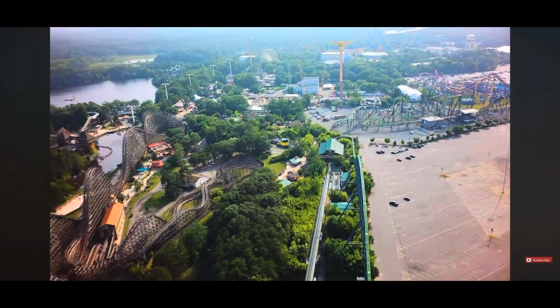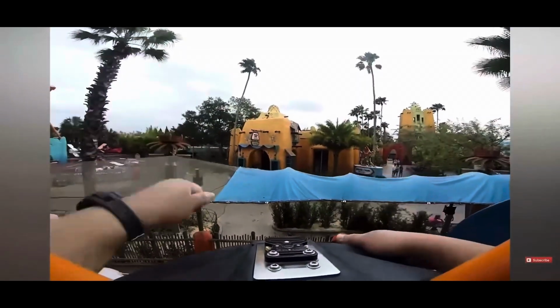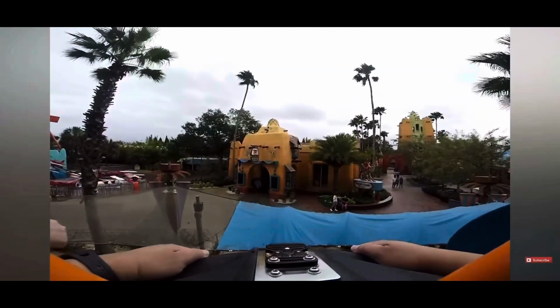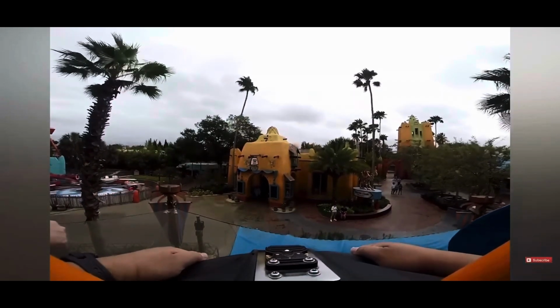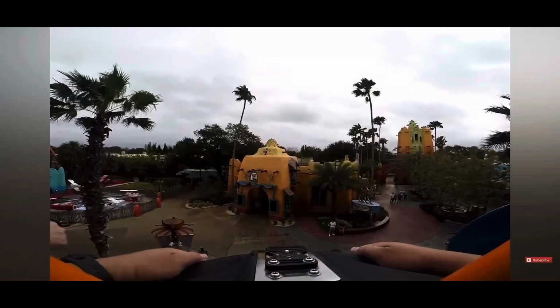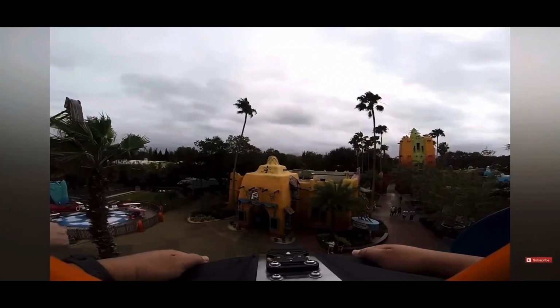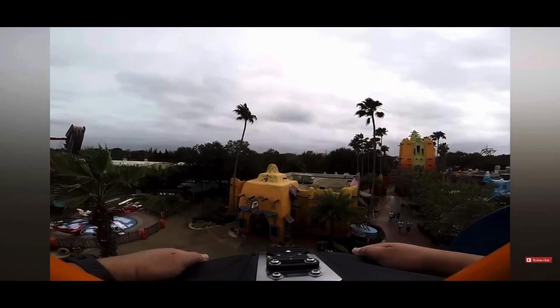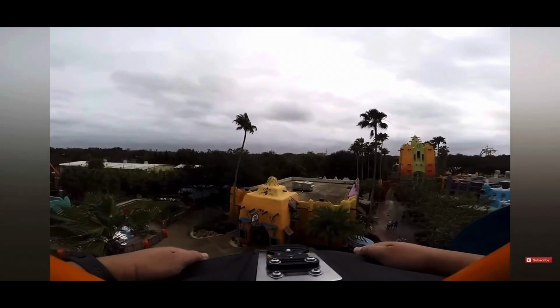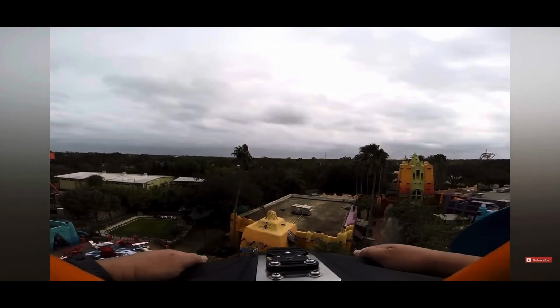Coming in at number 3 is Falcon's Fury. I know this is a lot of people's number 1, and trust me, I do love this drop tower, but I've got a main complaint, which I'll get to in a bit. But first, let's talk about the positives. This thing has a really good view. Again, not Sky Screamer, not even Lex Luthor level, but still a solid view of the park and the surrounding area. But, of course, what makes this drop tower is the flying position.